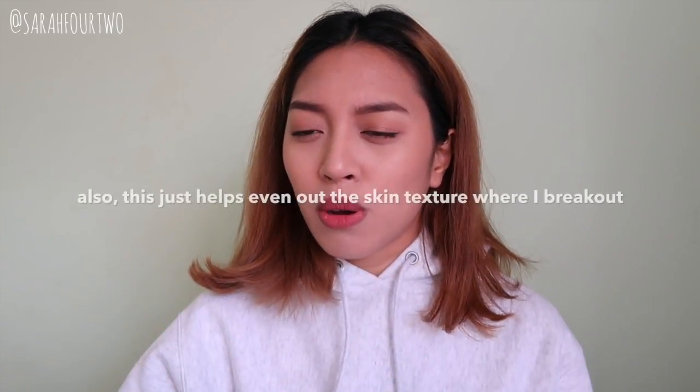As I mentioned earlier, I do break out, and on the sides of my cheeks is where I have a lot of my acne scars and blemishes, so this has been great with helping me exfoliate that and lighten and brighten those acne scars, because I do have a lot of spots now on my face thanks to the blemishes. This has been helping me out with reducing that and evening out my skin tone.